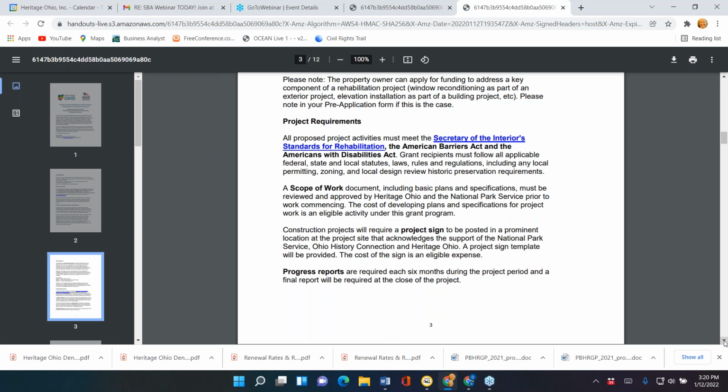Also, as federal money, it has to meet the Americans with Disabilities Act. We do have a webinar that's referenced in those tools to help understand that. That does not mean every building has to have an elevator and things like that. There are all different ways and scales of projects that need to meet that.